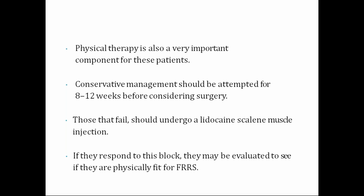So if you are considering surgery, then we have to do the lidocaine scalene muscle injection test. If it is positive, then you have to go for surgery. If the response is low, then we will evaluate, and if it is fit for surgery, we will go with the first rib resection.